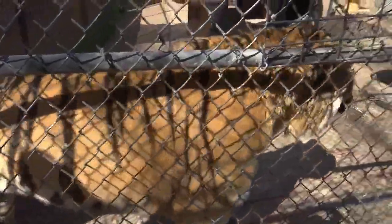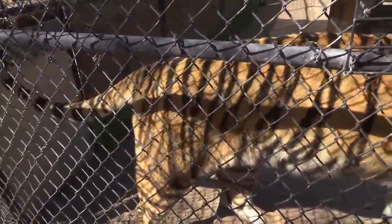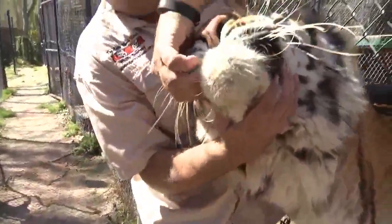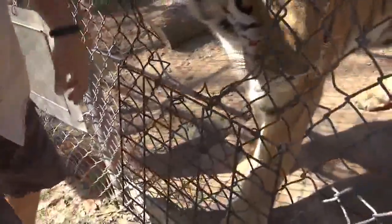Now he's going to spray a little bit. So if you get that on. Big sounds come out of big cats. Imagine doing routine health checkups to these guys, like checking their teeth. Looking to see if there was any tartar.